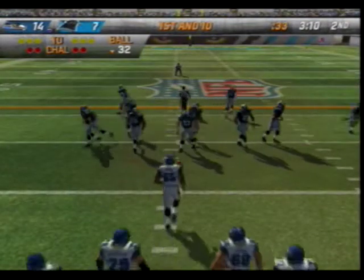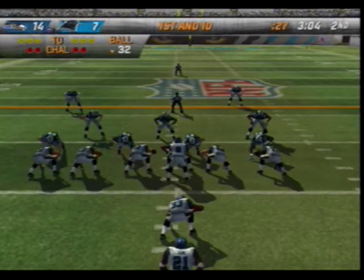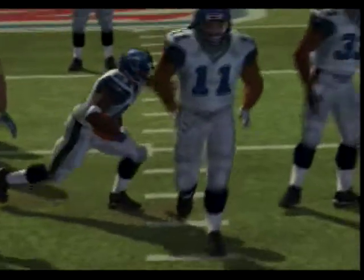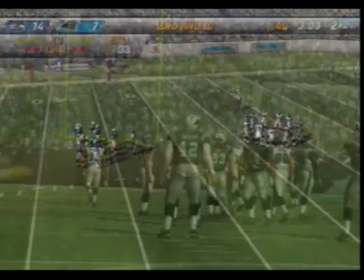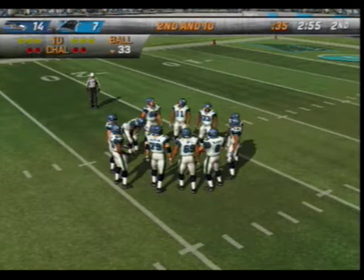First and 10. Ball on the 32-yard line. The Panthers with a four-man front. Gives the ball off. Thompson is there for the tackle. Good play by the linebacker to get into the backfield and stop the play for no gain. I'll tell you, that comes from watching a lot of film and knowing the tendencies of the opponent. That was a heck of a play.